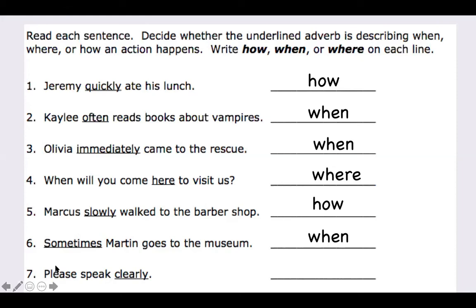Okay, number 7. Please speak clearly. That's actually one of our rules for our online lessons. Now, is the adverb clearly telling about how to speak, when to speak, or where to speak? Trixie. Clearly is how. Very nice. Good girl, Trixie. Clearly is how. Well done, guys.